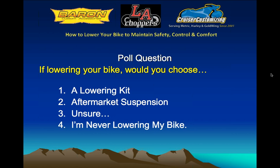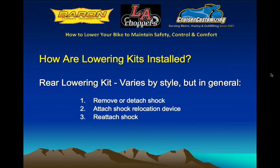Nice. Good deal. So let's talk a little bit about how lowering kits are installed. Thank you, Jason, for that. Lowering kits really vary by style of motorcycle, but in general, you're going to remove or detach a shock. You're then going to attach the relocation device and reattach a shock. Mr. Chucky, some tips or hints when people are doing this at home in the garage?